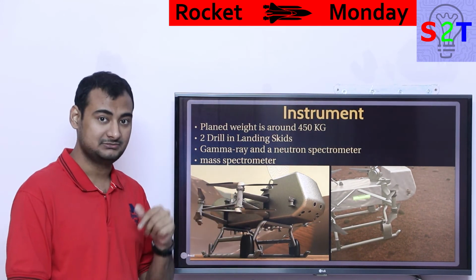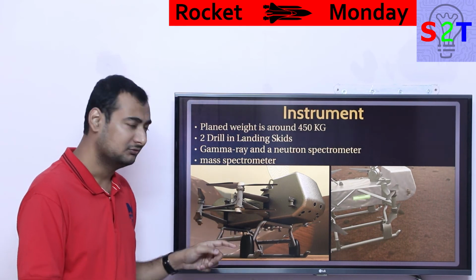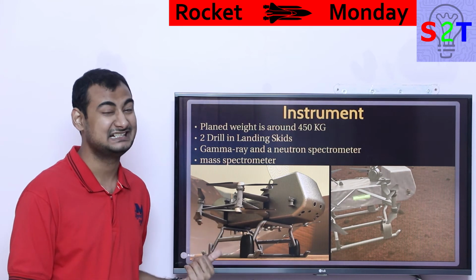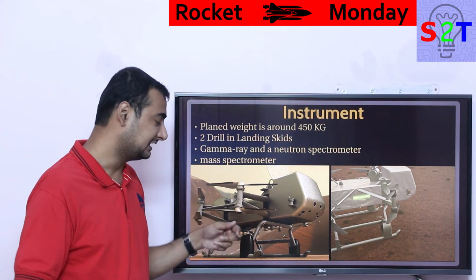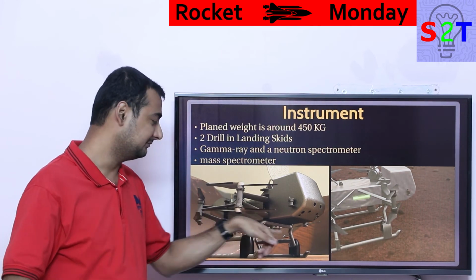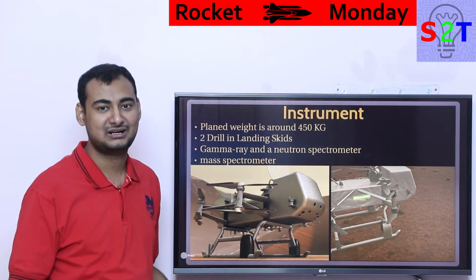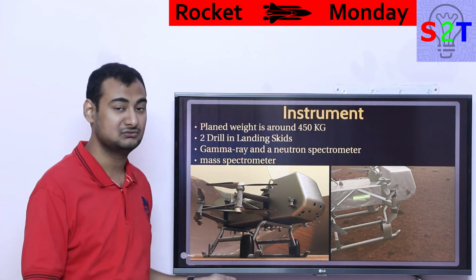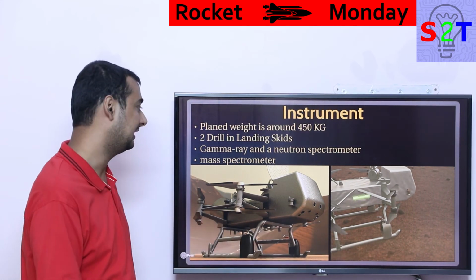And it has 2 drills, because again, you want to understand the surface. Now, you might ask, why the heck 2 drills? Many Martian missions only have 1 drill. Why does this have 2? Because it physically cannot move. It does not have a robotic arm, so it has skids. That's how it's supposed to land, like a helicopter. Those skids basically have drills, and it's like, we do not have the luxury to move around, so might as well use 2. It also gives them redundancy: in case one drill bit breaks, another is there to handle the situation.